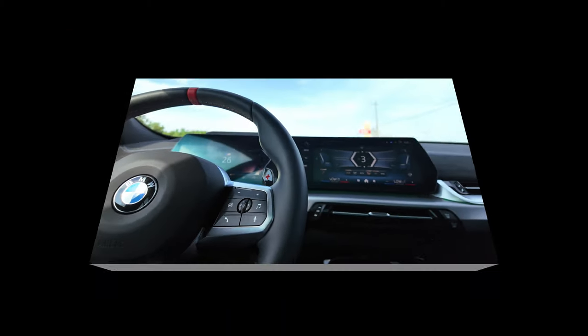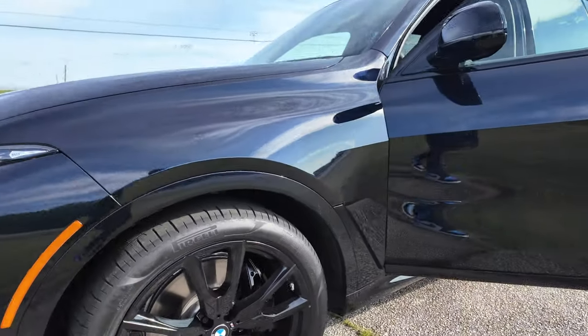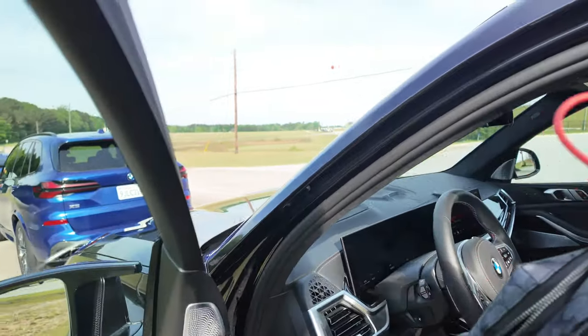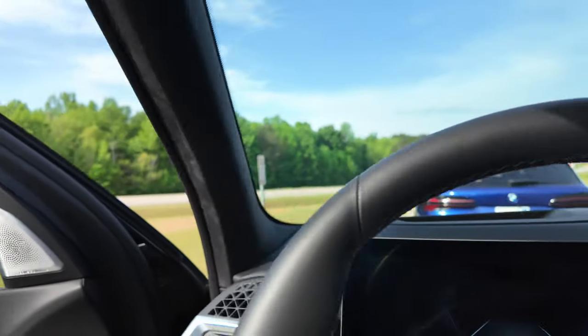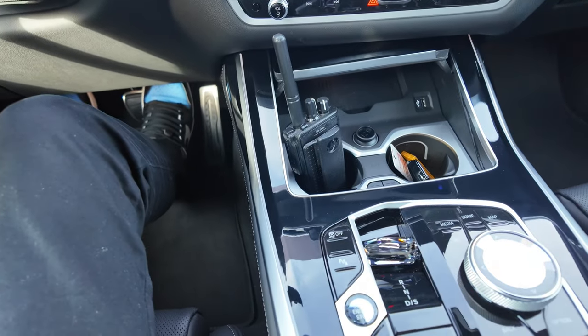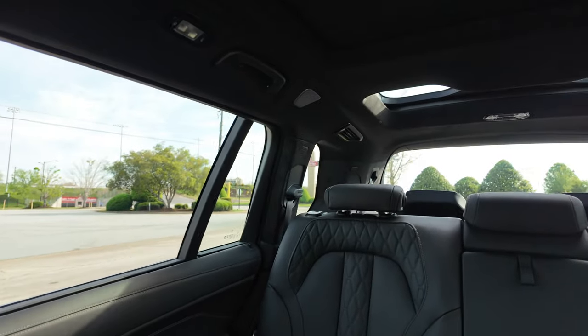First one. Right, I'm moving to the X7. All black. This is nice. Look at that. Oh, look at that.